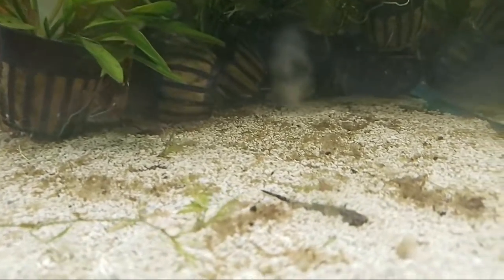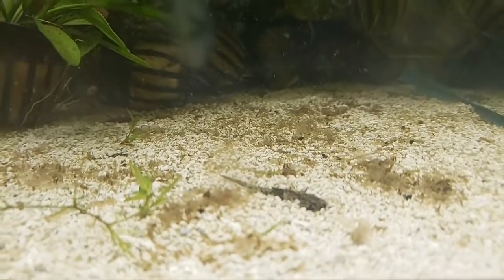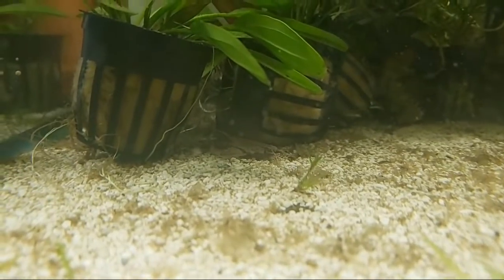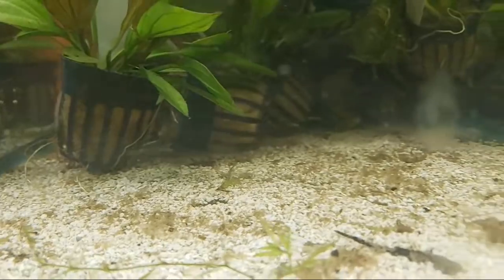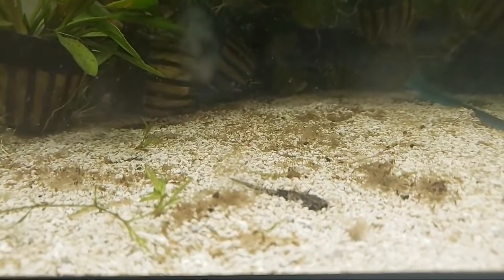We are live looking at the Banjo Catfish here. You can see there's one burrowed right there, kinda, and one bigger one under that pot right there. But I was just in here doing water changes and figured I'd show these guys off real quick.